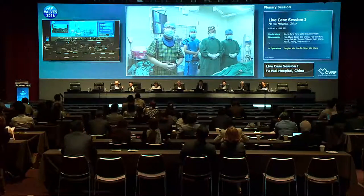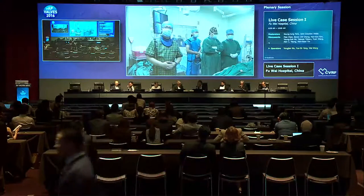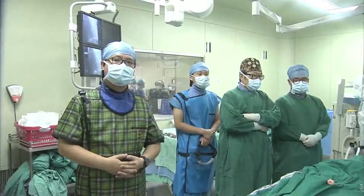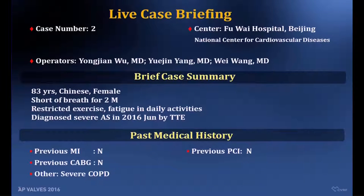Good morning, everyone, and this is the second case, and we will show you a tricuspid valve patient who will undergo the TAVR procedure. This patient is an 83-year-old female with shortness of breath for 2 months, restricted exercise and fatigue in daily life, and a diagnosis of severe AS by TTE. The patient has had no previous intervention or surgery. She has severe COPD.